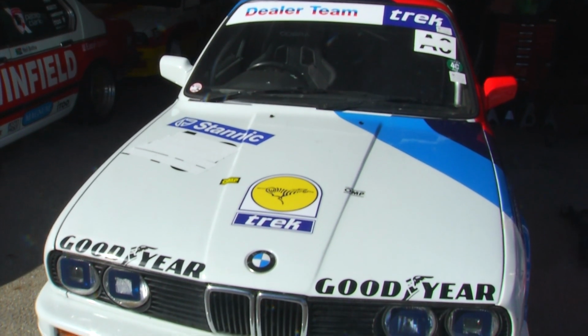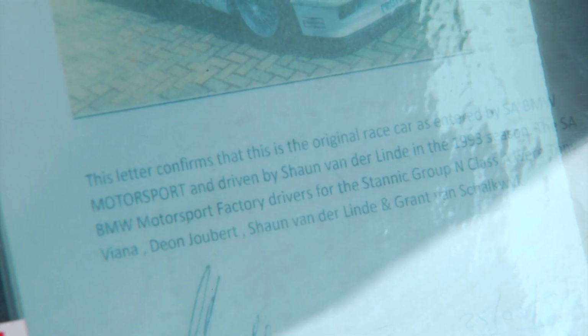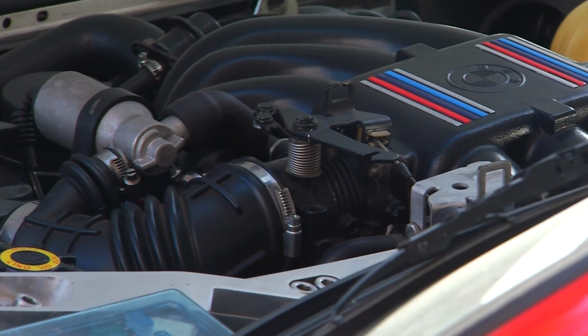So yet another special BMW with a special driver, Oliver Broom. So this is a 1990 325 IS. It's an Evolution 2. They were solely made in South Africa. Only 250 were made of the Evolution 2s. They campaigned in the Stanley Group in racing.